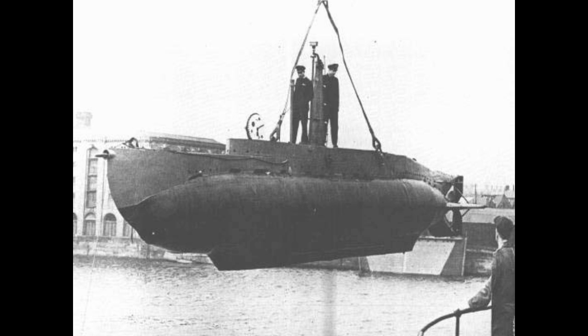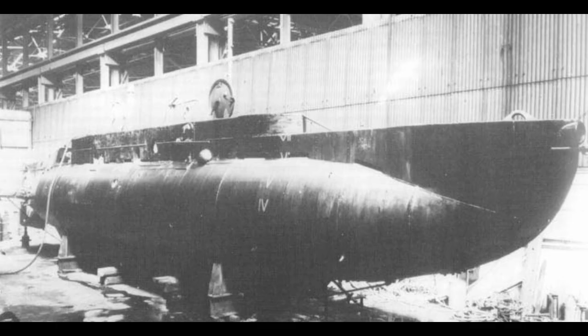With this design in hand, the British set about building a small number of X-craft. 20 would be built, in all, between various subclasses, from the experimental X-3 and X-4 to the series-produced X-5 through X-10, and then the improved X-20 through X-25, alongside 6 XT-class training submarines. The first of these, X-3, entered service in September of 1942, soon joined by X-4 in October.